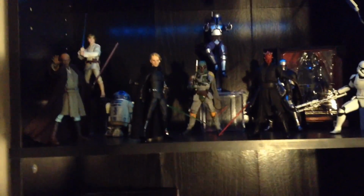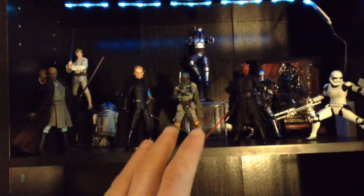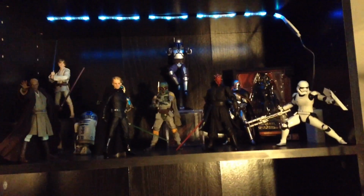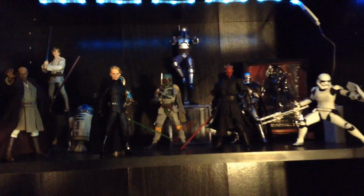So now moving on to a shelf with actual figures on it, and I moved all of my Star Wars stuff onto this shelf right here. Before I had it on my DTOF under my One Piece figures, but I had them split up in between two shelves, and I think it just looks way better when they're all displayed on the same shelf. That just looks awesome right there.